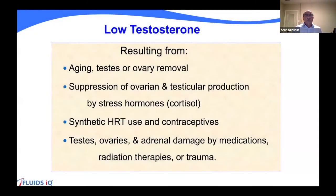Low testosterone can result from any number of things. First of all, aging. As we age, there's less testosterone. And of course, if the testes are removed or the ovaries are removed, you'll get less testosterone, etc. If you're taking synthetic HRT, which is hormone replacement therapy, of course, the amount of endogenous testosterone goes down precipitously.